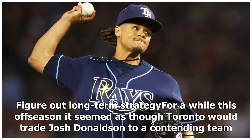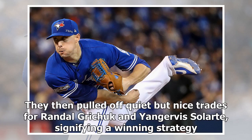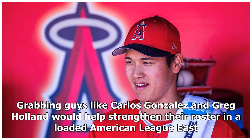Point 2. Figure out long-term strategy. For a while this offseason it seemed as though Toronto would trade Josh Donaldson to a contending team. But the Blue Jays decided they weren't done contending and kept him for themselves. They then pulled off quiet but nice trades for Randall Grichuk and Yangervis Solarte, signifying a winning strategy. Despite the positive offseason, the Blue Jays still have holes across the board and likely need to dip back into the free agent market to really push for the postseason. Grabbing guys like Carlos Gonzalez and Greg Holland would help strengthen the roster in a loaded American League East.